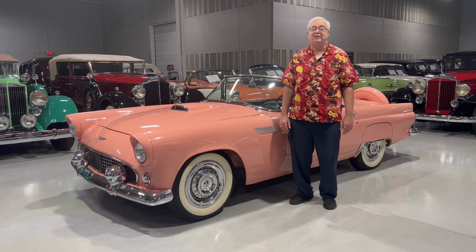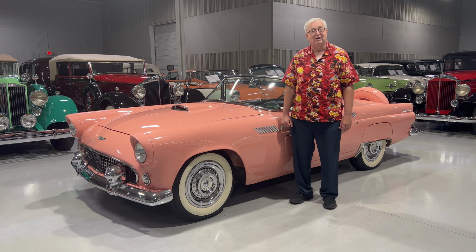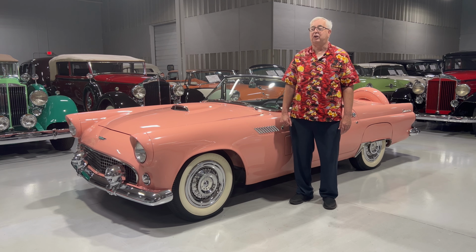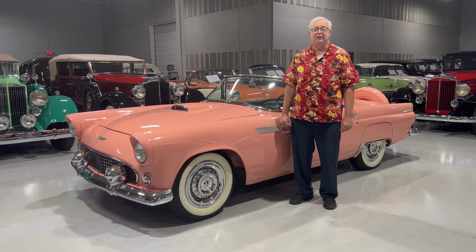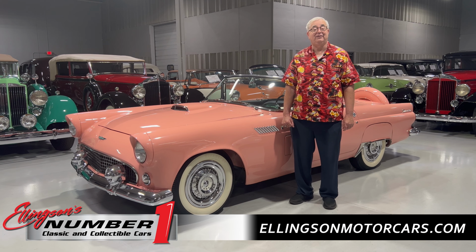Now you're going to want to watch this entire video from start to finish because we're going to do a cold start and a walk around, which gives you a lot more of the details of this really, really unique car for 1956.